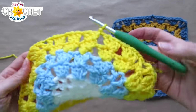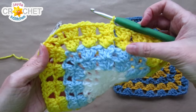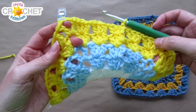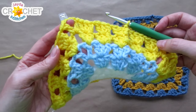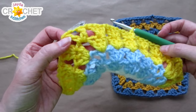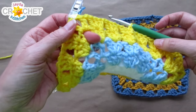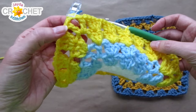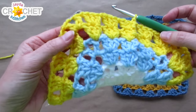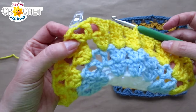Now, this square can be made infinitely large. You would just be repeating rows 5 and 6, 5 and 6, 5 and 6. So that's a little pattern, because every other row you have a shell, chain 2, skip the corner space, and then shell to begin again. And the corners in between, when you finish off a stacked shell and you come up to the big space, double crochet, chain 2, double crochet, chain 1. So it's alternating between just shells and a chain 2 corner where you skip, and actually creating a new corner space.